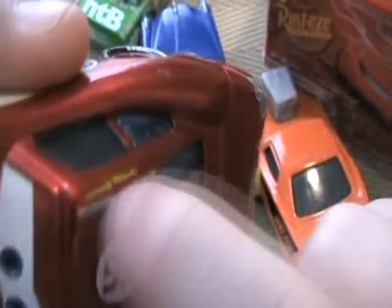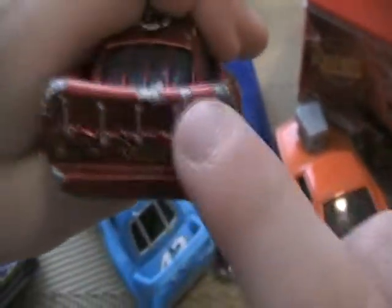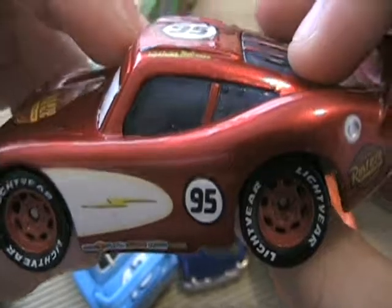So, basically, it has the simple, which he was. Car's number is 95, yeah. So, the spoiler is really cool. That thing is beat. And I like the electric coming out from here. Yeah, that's cool. That is really cool.